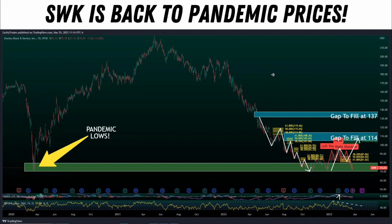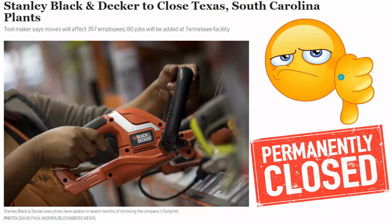Now, of course, 2022 was an extremely tough and painful bear market for most people. And a lot of people saw a lot of their investments go terribly red. And SWK was not spared from that, let's just put it that way. Now, one of the reasons in recent news why the stock is down is Stanley Black & Decker has announced that they're going to close Texas and South Carolina plants. And this has kind of affected the stock negatively. And the executives have spoken in recent months of shrinking the company's footprint.